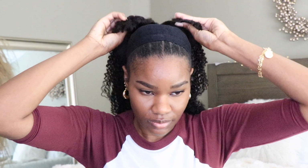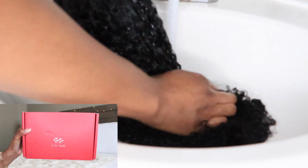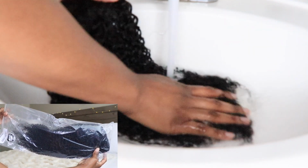So I've been really feeling these little V-part wigs lately just because I like options. If I want to pull out my hair, I want that option. If I want to do the little crochet method, I want that option. Or if I'm real lazy, I just want to throw it on and go and wear it how it's intended to be worn. I want that option. So y'all are gonna see a lot of V-part wigs coming up because I like options.